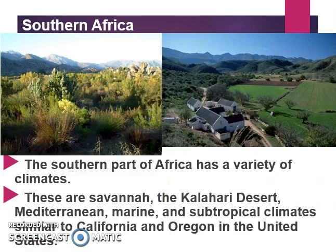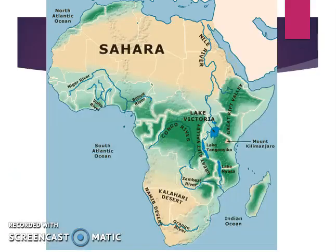In southern Africa, the southern part has a variety of climates. These are savanna, desert, Mediterranean, marine, and subtropical climates, similar to what you would find in California and Oregon in the United States. This here shows vegetation. So the green areas are places that you would be able to have some kind of vegetation. The brown areas are areas where we have desert. So you see mostly the areas of vegetation surround where the rivers are located.